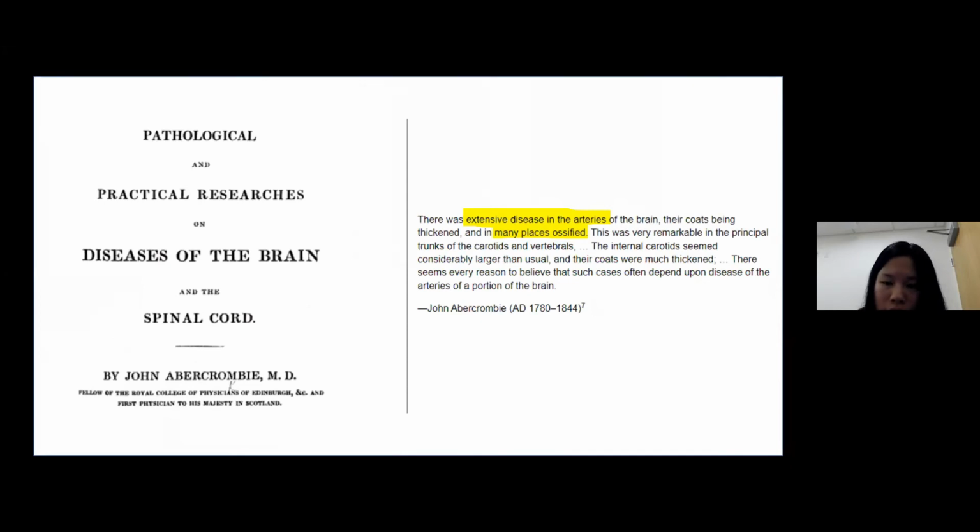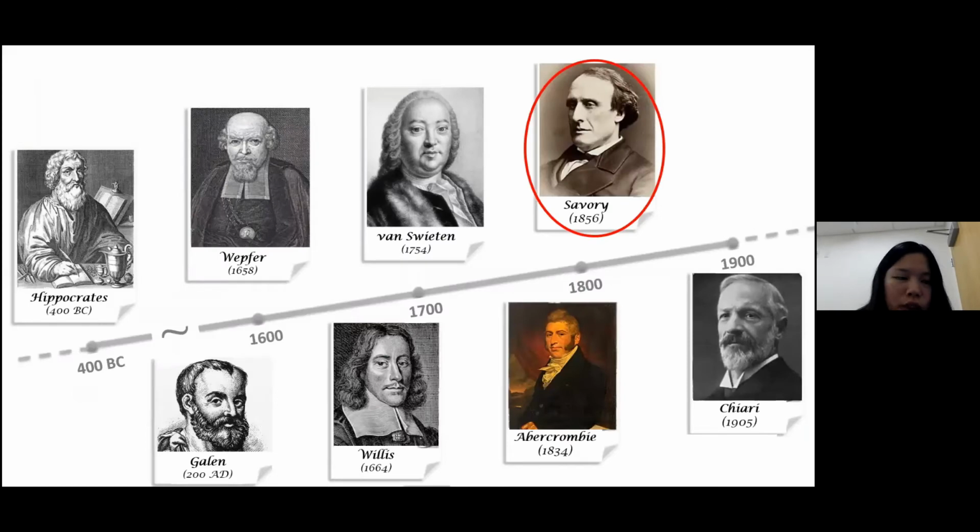And he described it as ossified, and that their coat was really thick. And so this was the first step towards understanding of atherosclerosis. And then a few years later, Savory actually expanded on his theory.